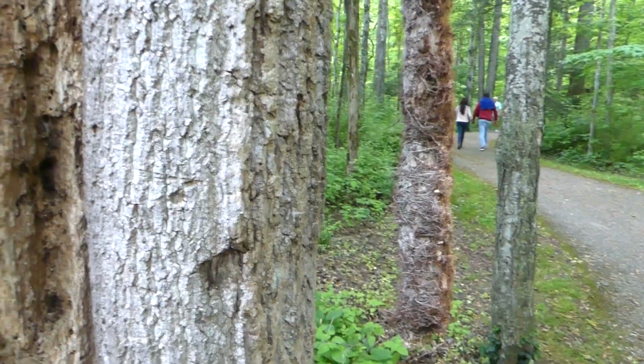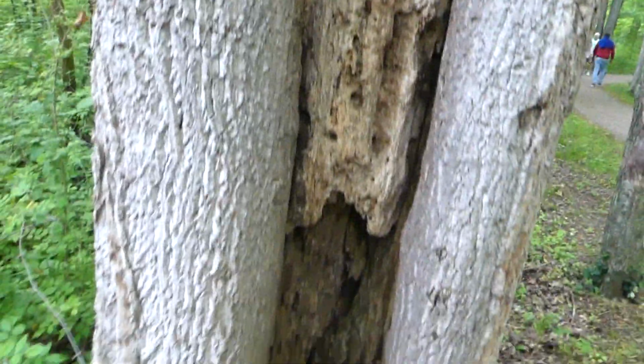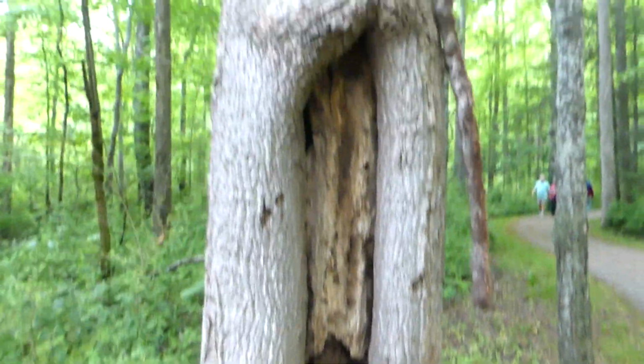Poison ivy vine. Don't touch it. Even after they dry out and look like that, you can still catch poison ivy from them. I love this tree, though. It's like somebody standing there. Yeah. They're naked.